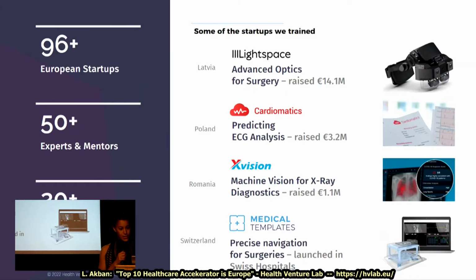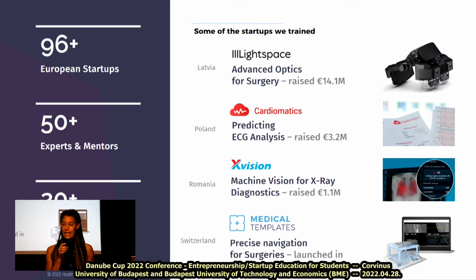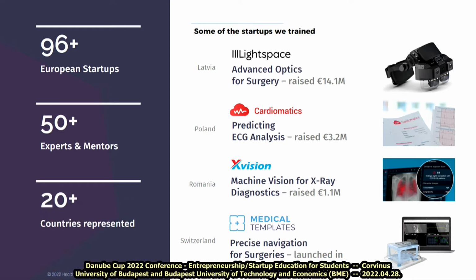A couple of examples. So we have accelerated more than 96 startups. We are operating since 2018, so this is the fifth year. On average, we usually have around 10 to 15 teams in each batch since 2018. There have been many changes since then, but I'm also going to highlight those so you can have a clear vision of that. There are 20-plus countries represented in our program, so anyone who has a working MVP.